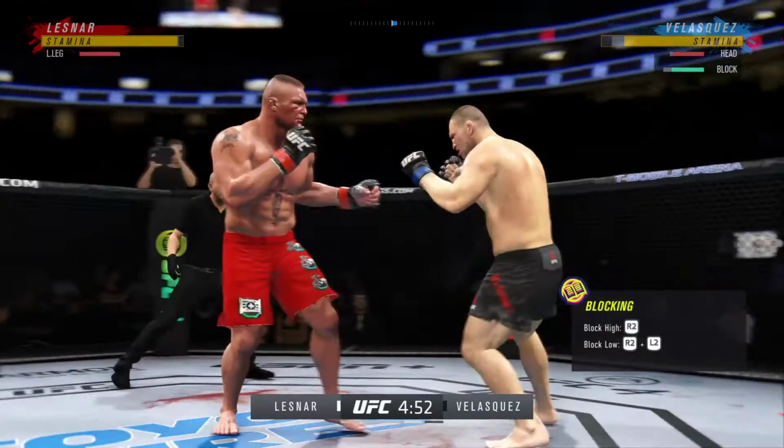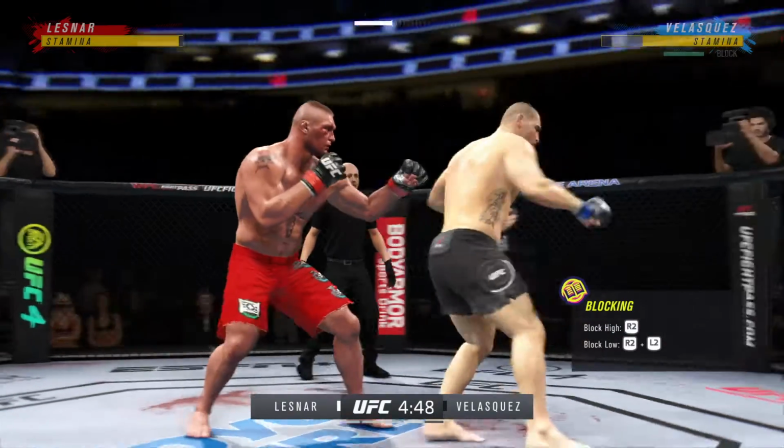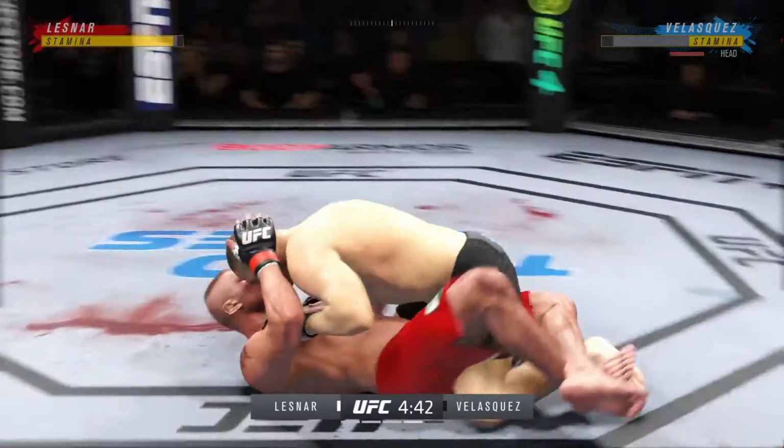The best 5 minutes he has ever had. He was in a zone. Everything he threw was just landing and landing with vicious intent. He's got to feel confident as he gets off the stool at the beginning of this round.